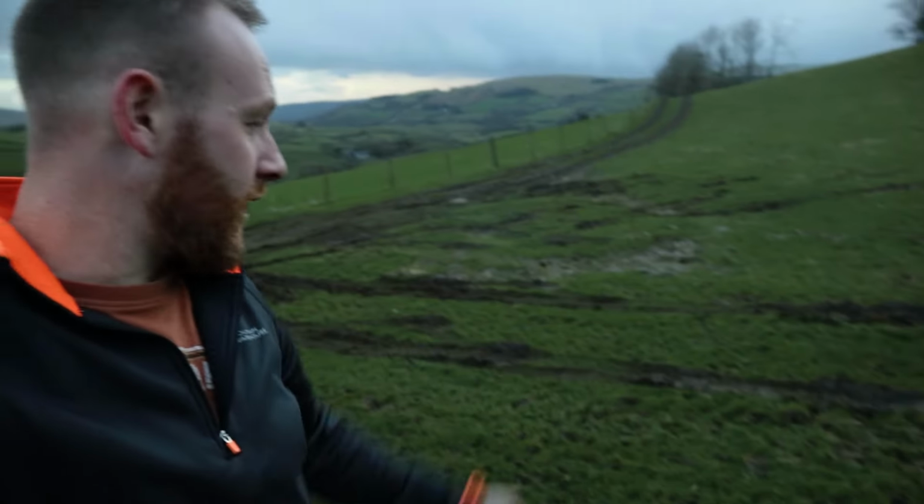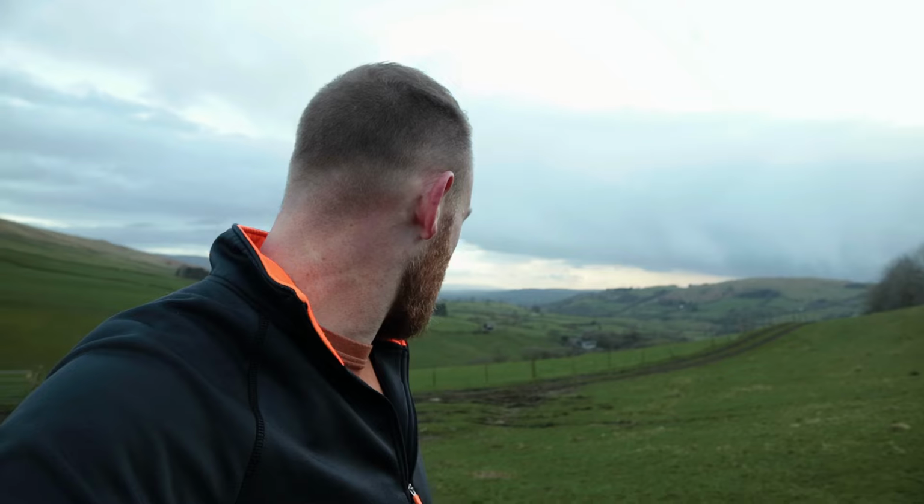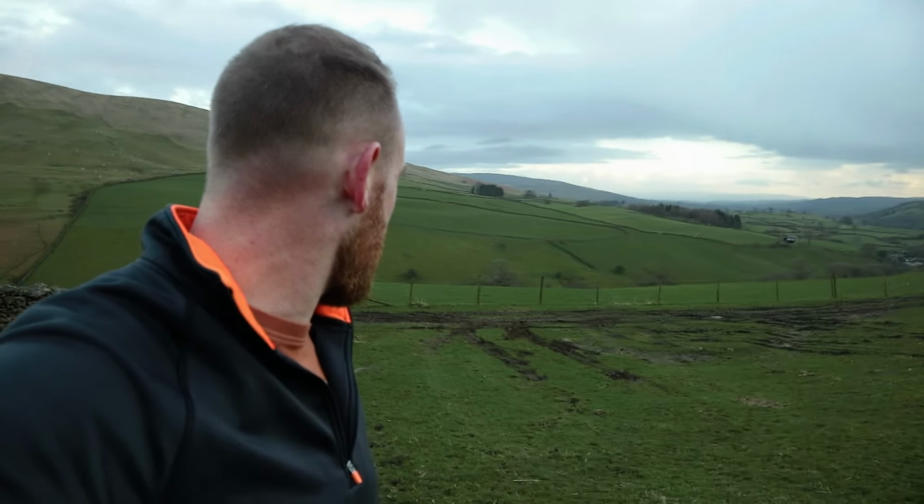Yeah, this field is really boggy. I'll have to have a bit of a wander and push some divots back in, and apologise to Jane tomorrow. Yeah, that's where mud tyres would have come in handy, but I would have mangled all the field up, so yeah, it's not too bad. Not horrendous.